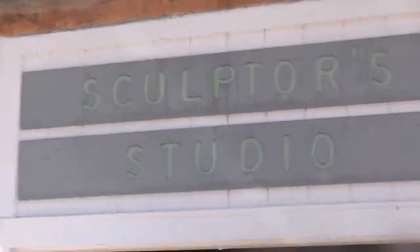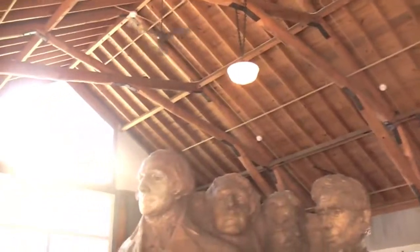Okay, now we're on the presidential trail, but this is like his workspace, I guess. So it's his house. Oh, that's cool. That's true, yeah.